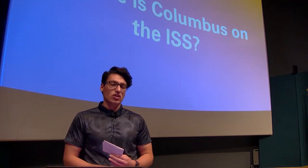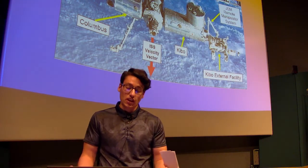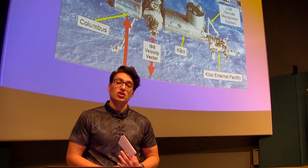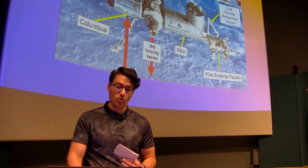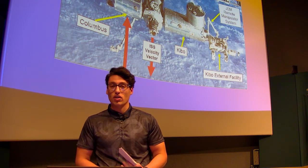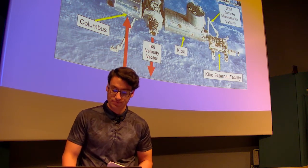So first, let's take a look at where the Columbus Lab module is on the International Space Station. If we take a look at this picture right here, we can see there are 3 main laboratories. On the left there, which is what we're focused on, is Columbus. You can see it jutting out on the very far end there. And if we take a look at the other 2, there is Destiny, which is NASA or the United States laboratory module, and on the right there is Kibo, which is Japan's research laboratory, and Reese discussed that one in the previous episode of Space Crew Junior.